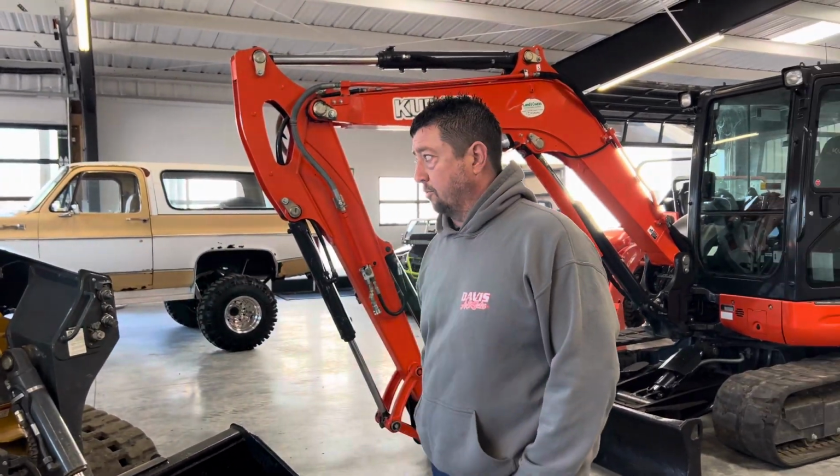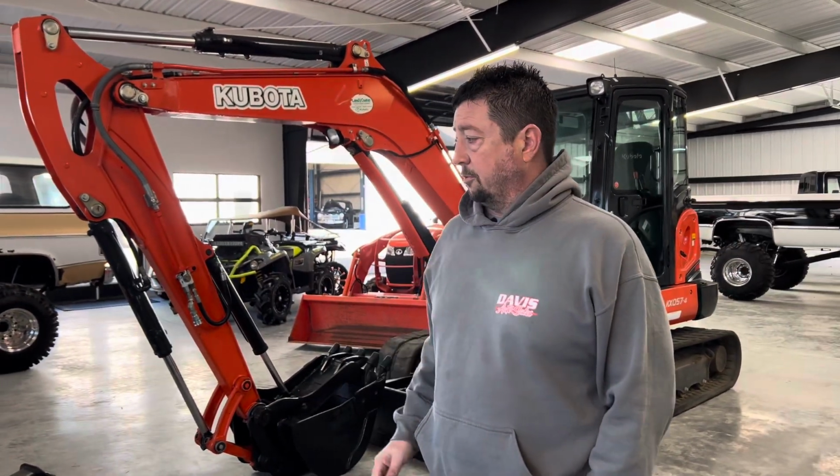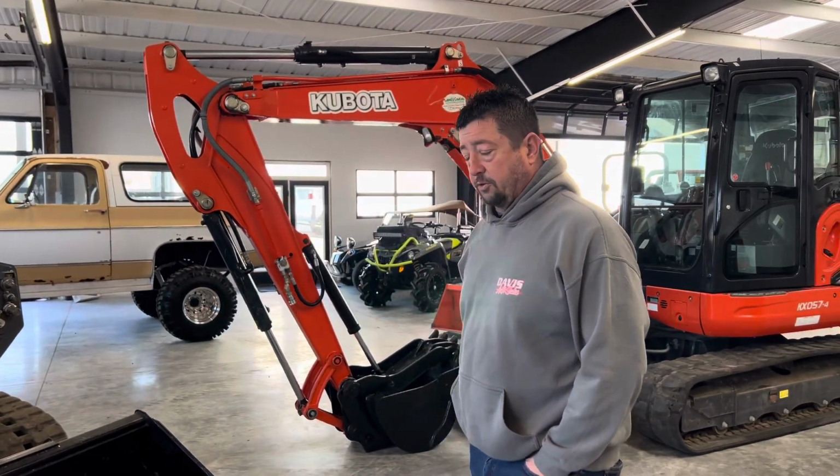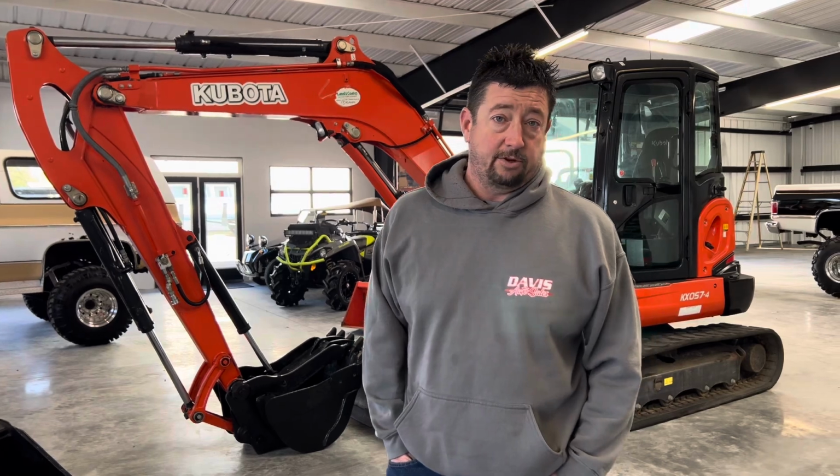This will not be the exact building we'll use. We have another building that we will use for equipment, but this one was available and we had some nice equipment. So I wanted to bring you a quick video and just kind of explain a few things about buying equipment from us versus buying something elsewhere.